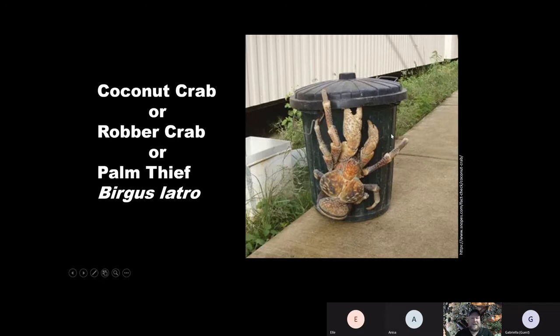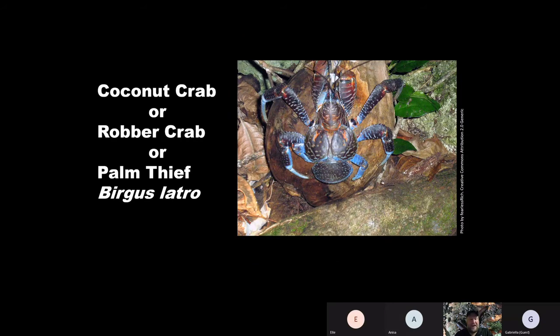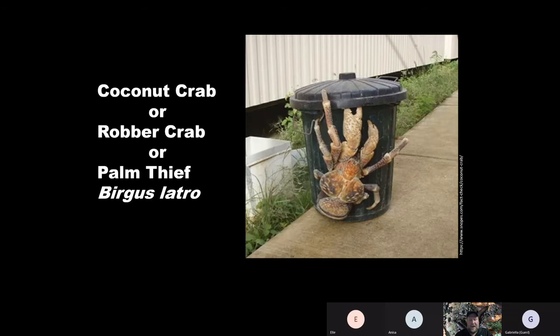But I can just imagine somebody coming out to use the trash can and being a little startled. They don't attack people, they don't eat critters. They actually eat coconuts. And they don't even climb. They can climb trees pretty well, but they don't go up the tree to get the coconut. They wait till the coconut has fallen, which is very smart thinking.